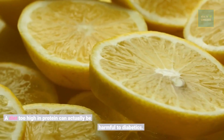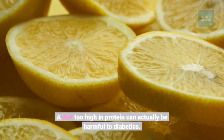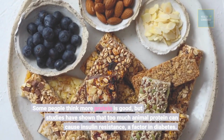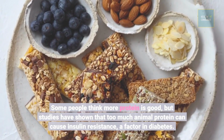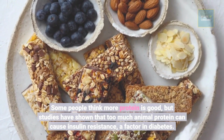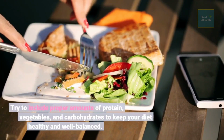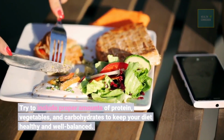A diet too high in protein can actually be harmful to diabetics. Some people think more protein is good, but studies have shown that too much animal protein can cause insulin resistance, a factor in diabetes. Try to include proper amounts of protein, vegetables, and carbohydrates to keep your diet healthy and well-balanced.